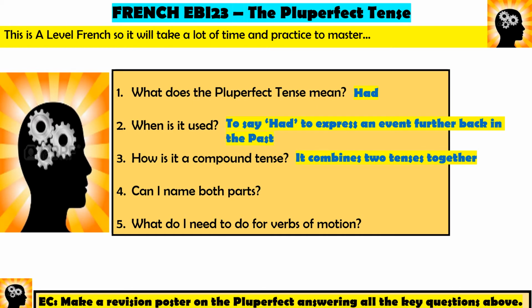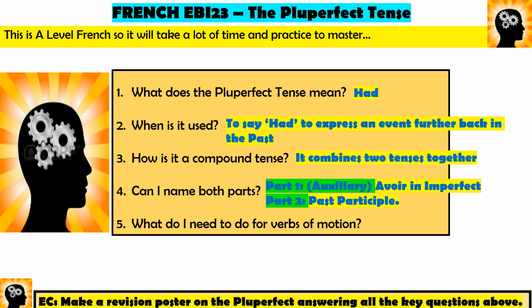Can you name both parts? The auxiliary, so the first step is avoir in the imperfect, and then the second step is your past participle, where ER changes to é, IR changes to i, RE changes to u, and the irregulars all go: fait, voulu, bu, pris, dit, été. There's loads of them.